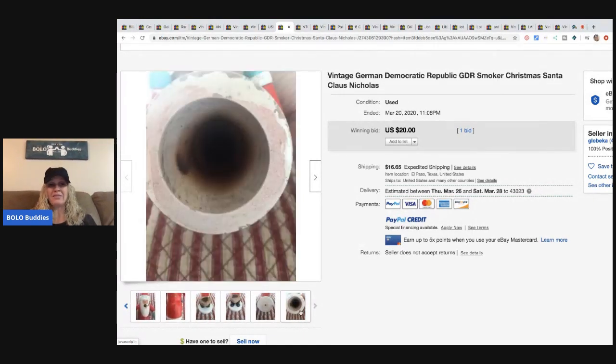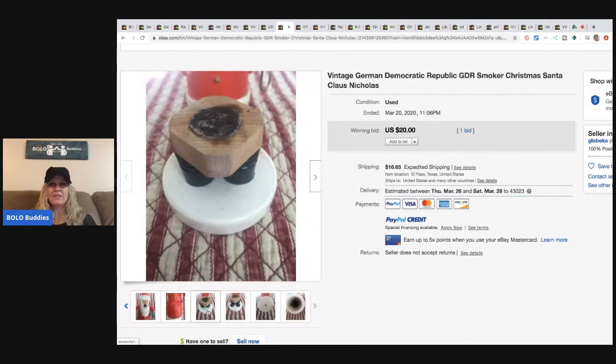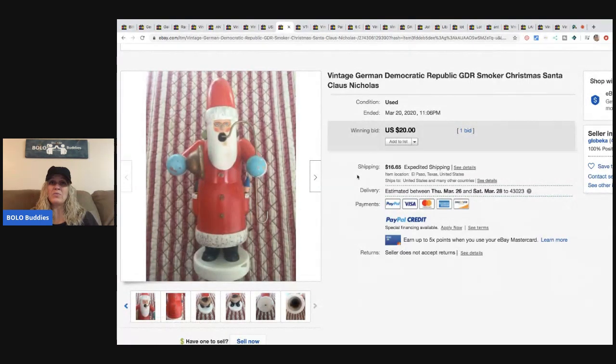I pick them up. I love vintage Christmas. I do really, really well with it. One of my favorite things to sell. I think this is a smoker, a GDR smoker, Christmas Santa Claus. So again, that one didn't go for a whole lot, and that again might have been a good one to just put at a Buy It Now or Best Offer.